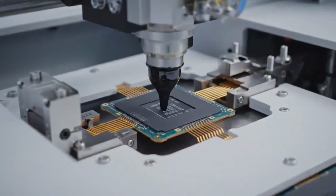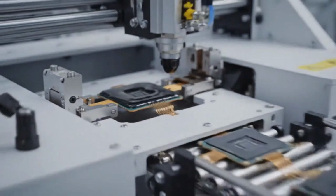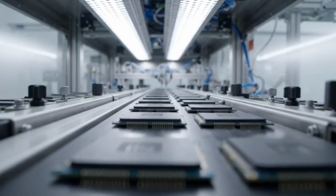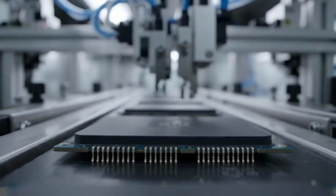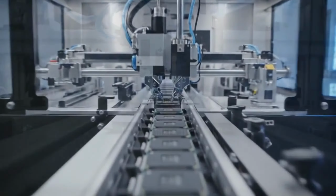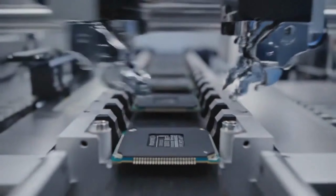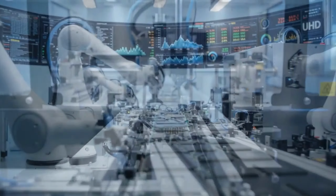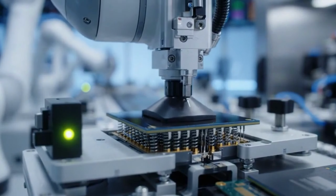The protective package shields the delicate silicon die from moisture, dust, vibration, and physical damage. Every semiconductor package is trimmed and formed to ensure precise electrical connections and perfect compatibility with electronic devices. Every semiconductor chip undergoes a series of electrical tests to verify performance, stability, and reliability.